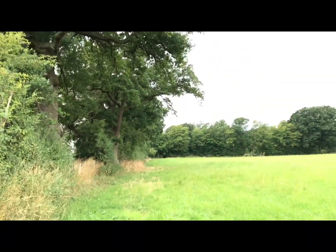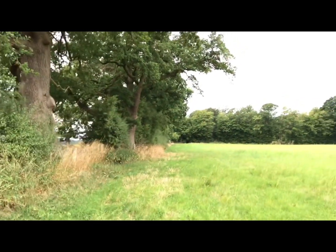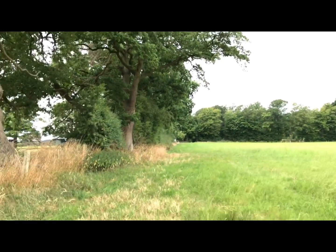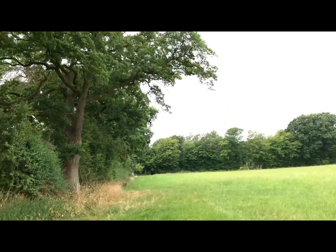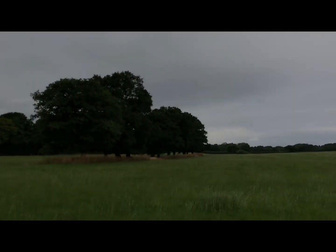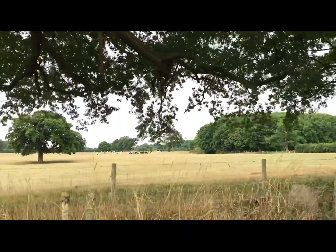So I'm very excited about this spot because I've been up here before. Well, around up here, and we're looking, hopefully, where I think it is going to be nice and secluded. So it's quite far out the way now. Some cars over there.